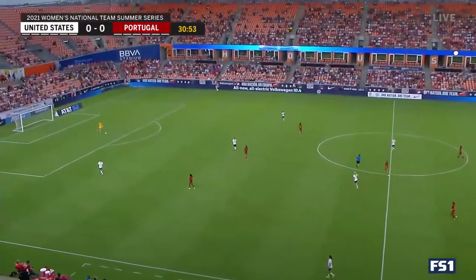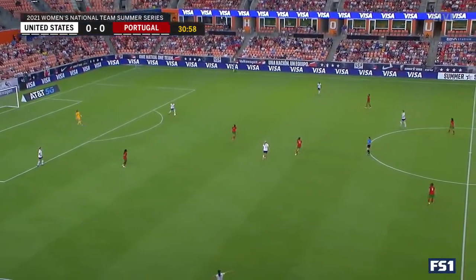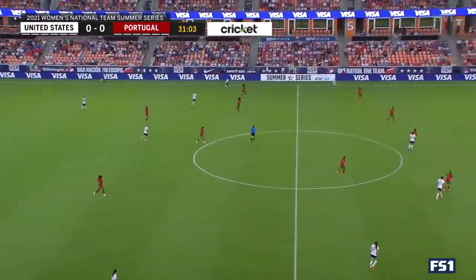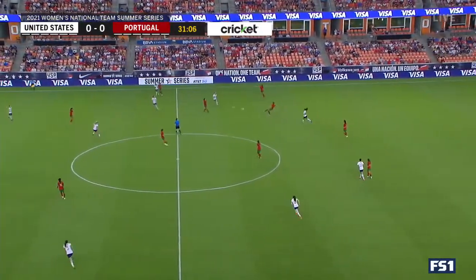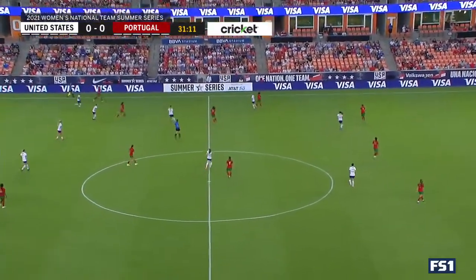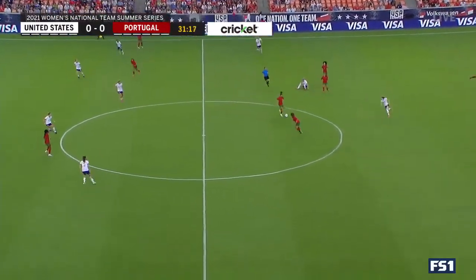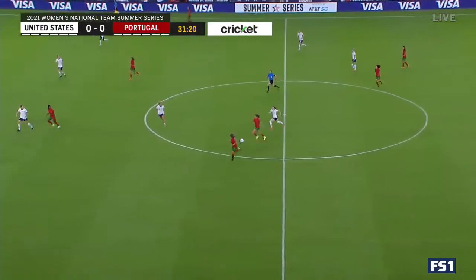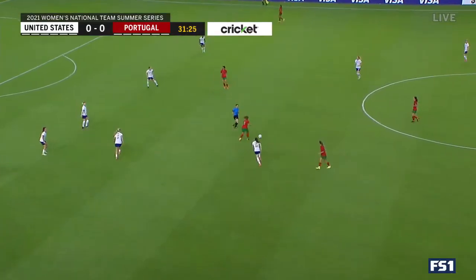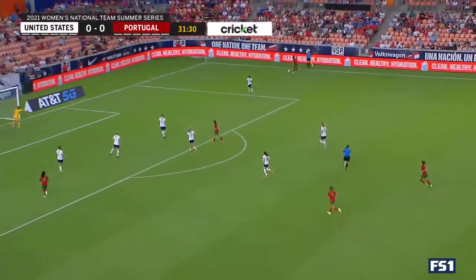Calmly played back by Sauerbrunn to Alyssa Naeher, who earlier had a great run, 10 consecutive shutouts. And as great as Hope Solo was and Briana Scurry, that was a record for the U.S. women's national team. For the men, too, for that matter. 10 consecutive shutouts. Well over 900 consecutive shutout minutes before Sweden scored on her. And it was a ridiculous amount of minutes without shots on goal even. Yeah. Ertz factor. Norton dropping it back, looks to get the return ball and does. Andrea Norton will send it wide to the right side.